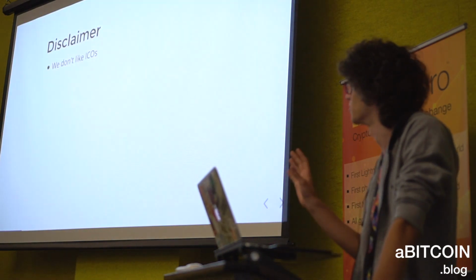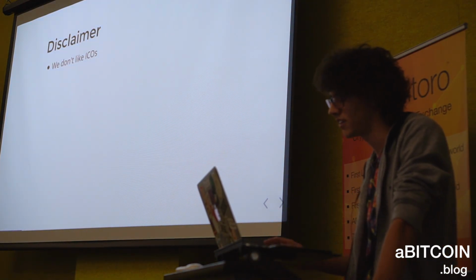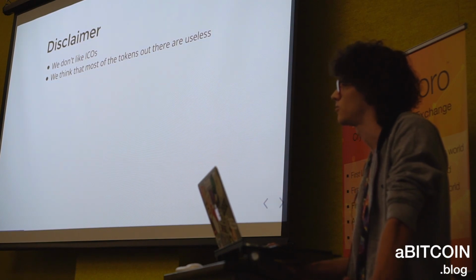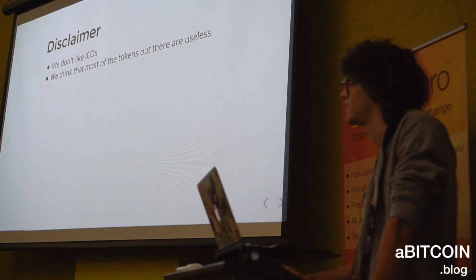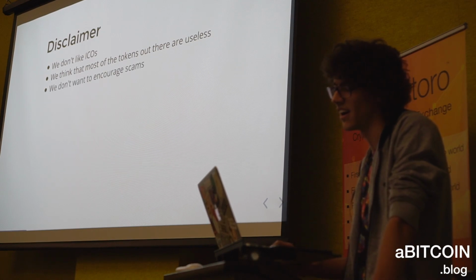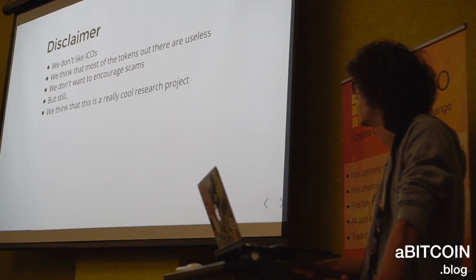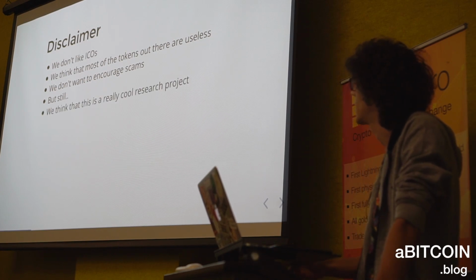Just a little disclaimer to make it very clear: we don't like ICOs, and we don't want to promote ICOs or anything. We think that most tokens out there are probably useless, or basically they are only useful for the issuer to get rich. We don't want to do scams in any way, but we still think this is a pretty cool research project, something that could be done.